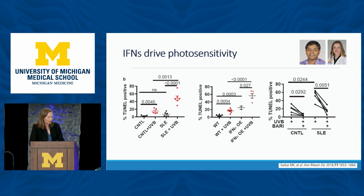So we think that this is actually an important potential treatment for blocking photosensitivity, and thanks to the NIAID Autoimmune Center of Excellence, we have a trial ongoing right now looking at JAK inhibition and how that affects photosensitive responses in patients.